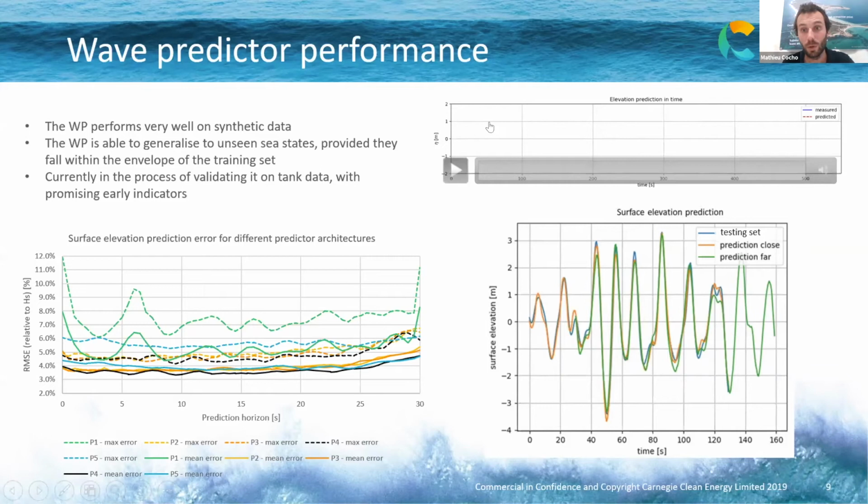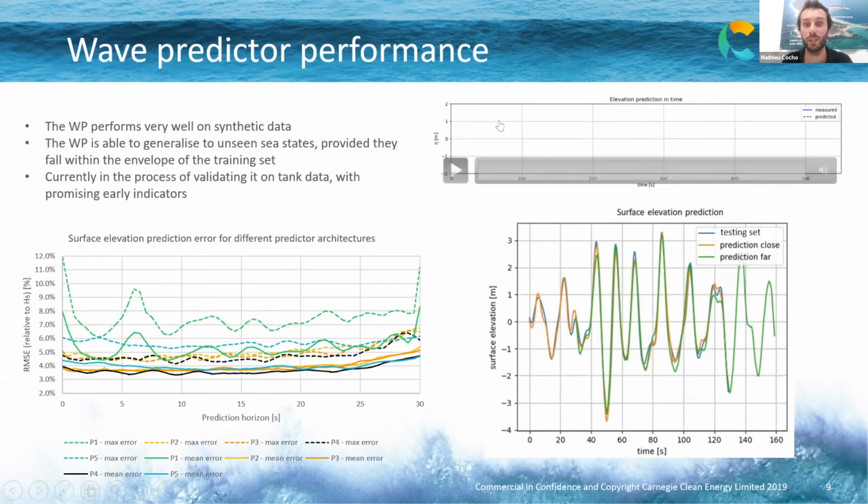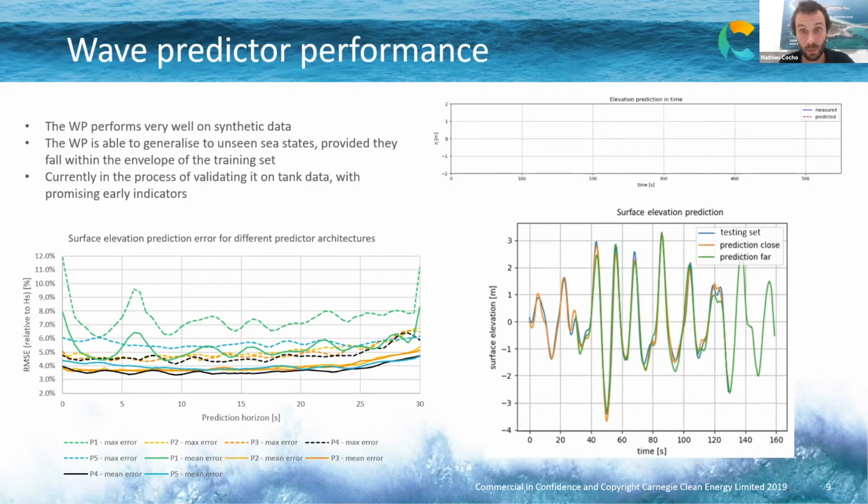And I've got a short video here, which is another way of visualizing the wave predictor in action, where the blue curve is the waves that are measured at a given point. You can see when it reaches 400 seconds, the prediction curve will appear 30 seconds ahead of the blue curve. What we'd expect is to see the blue curve then overlap the red predicted surface elevation, which is what is happening here.